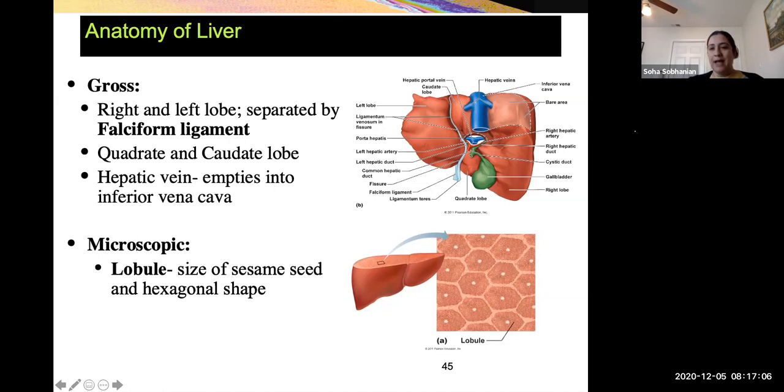Now, if I look at the microscopic anatomy of your liver, that's what you see right here. You can see these hexagonal shapes. They're really beautifully preserved, which is really cool. If you're looking at our samples, usually they don't turn out this beautiful. But these structures are called lobules, which basically means little lobes. And their goal, again, is to increase the surface area of the liver so liver can do more functions.